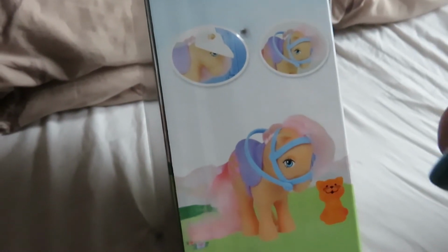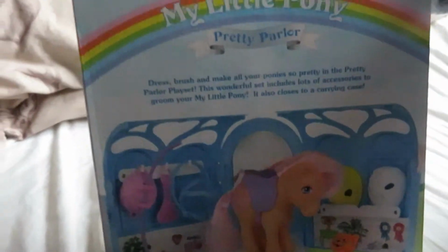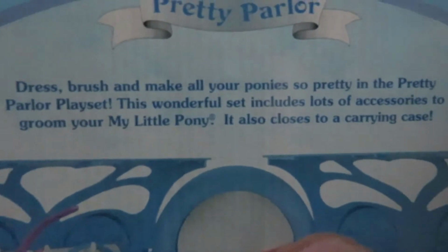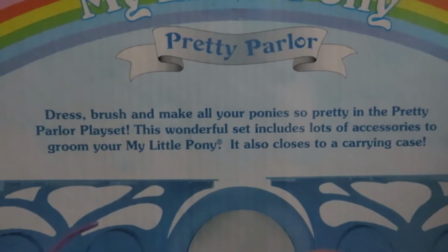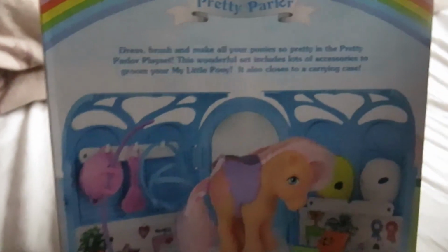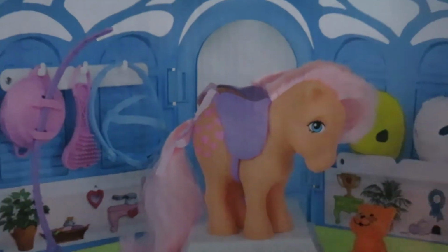This is the side of the box. It's very pretty. It shows Peachy Pony with all of her accessories on, and it shows that she can wear a hat and the bridle. And the back of the box just says dress, brush, and make all of your ponies so pretty in the Pretty Parlour playset. This wonderful set includes lots of accessories to groom your My Little Pony. It also closes to a carry case. And once again, it says that there's an exclusive Peachy Pony inside.